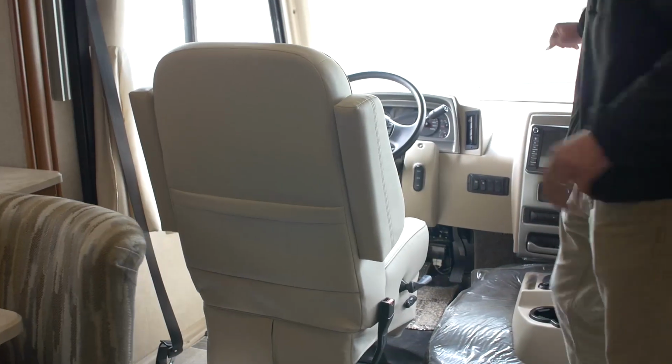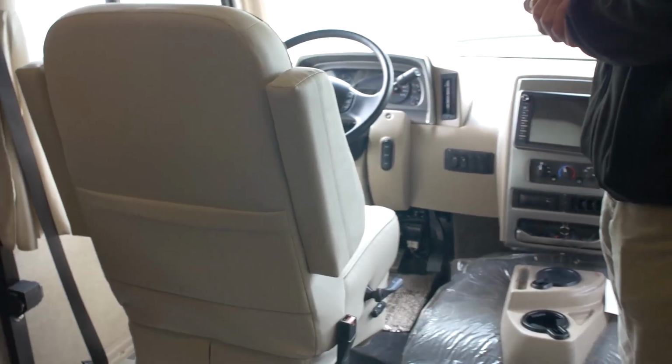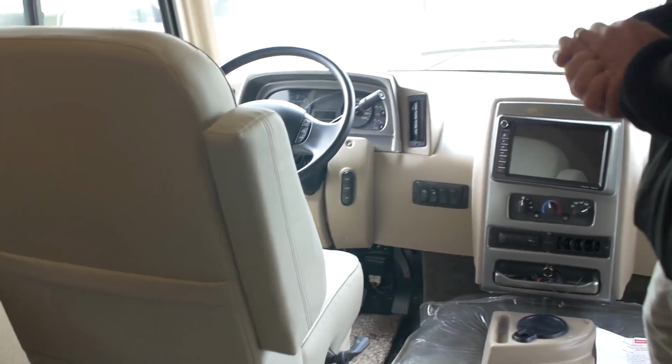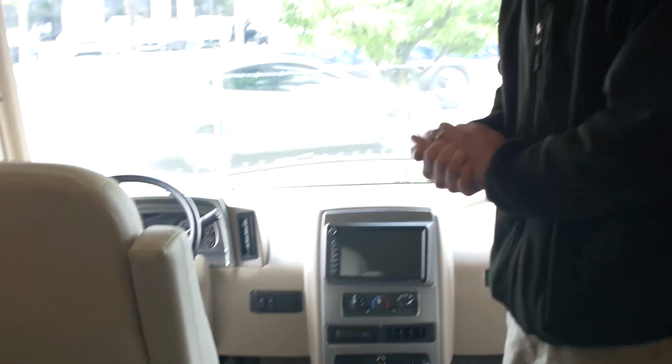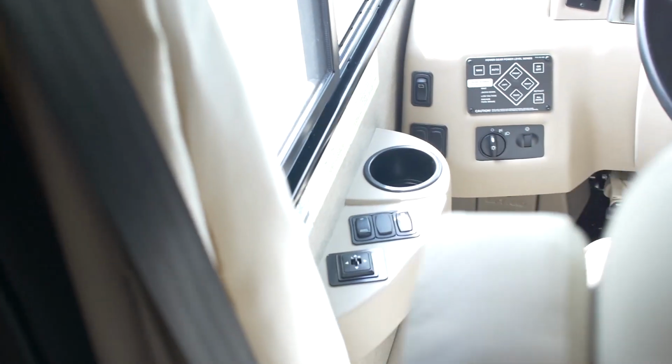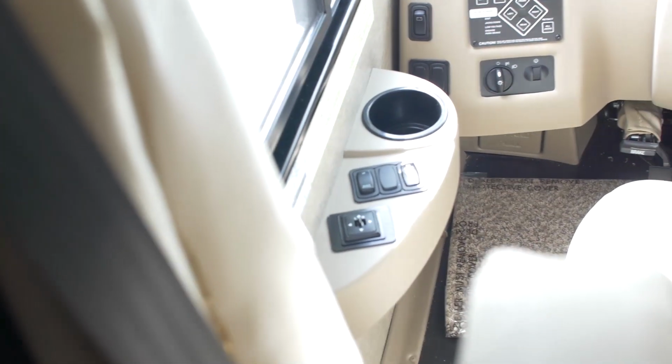As I mentioned earlier, we are sitting on the Ford chassis. That's the V10 Triton. Again, tons of power. We do have that 5,000 pounds towing capability, but the ride in this thing is absolutely smooth. Just a couple things I want to point out up front. As I mentioned, outside you have your mirrors that are completely powered. They are heated.